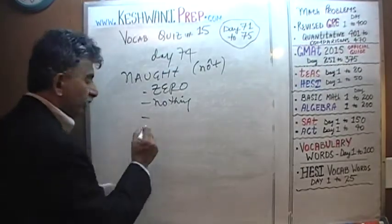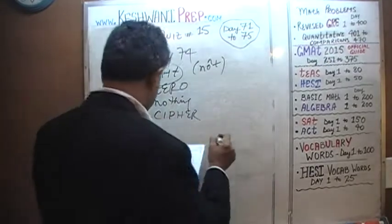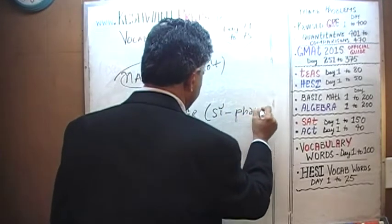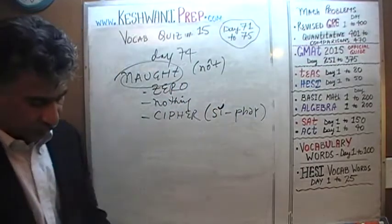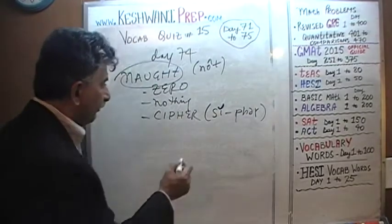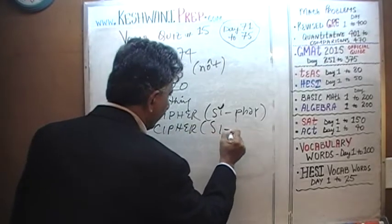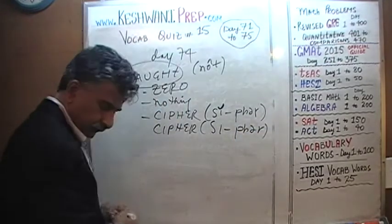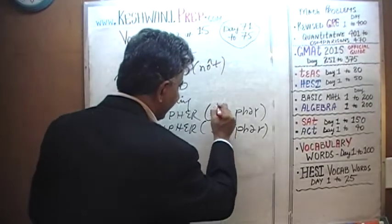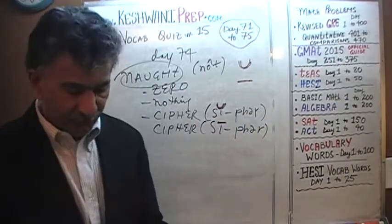Let's learn one more synonym of the word not. It is this word, and it's pronounced sifr. Now this is a tricky word, so we're going to take our time and I'm going to change the marker. If you pronounce it as sifr, it has one meaning, but this same exact word, if you pronounce it as cipher, with a long I, it has a different meaning.